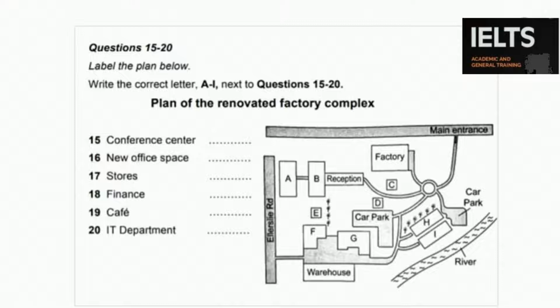It was also necessary to relocate the IT department. Of course, for some of their work, they can do it remotely, but from time to time, the IT people do need to visit the different buildings around the factory complex. For that reason, we've given the IT department a more central location. It's that square building you see right in the centre of the plan, one of the closest buildings to the larger car park. Something I'd like to say about the car park, actually.